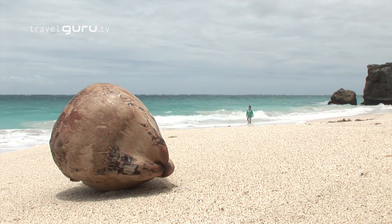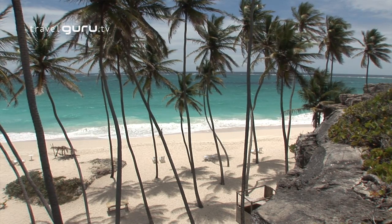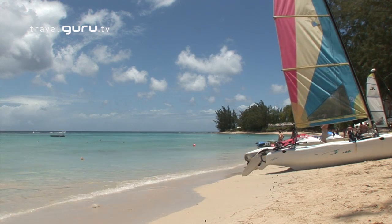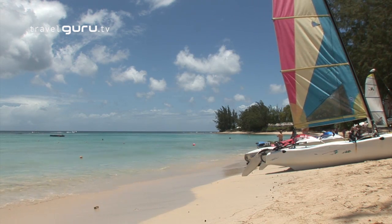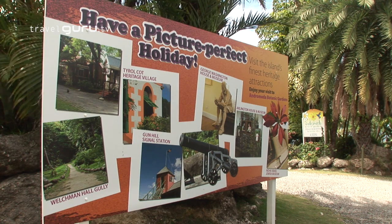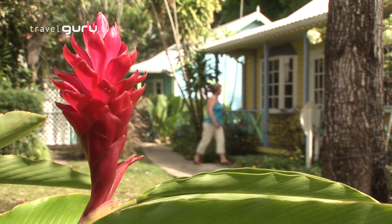This is what you would call your idyllic Caribbean beach, and Barbados has them in spades. I'm at Bottom Bay, which is on the south coast of Barbados. There's lots more like this. And then on the west coast, there are the calmer beaches as well, all with this gorgeous powder white, very soft sand. But it's not just about beaches here in Barbados. There's so much more to see and do and explore.